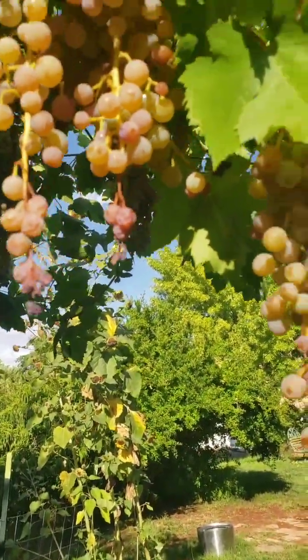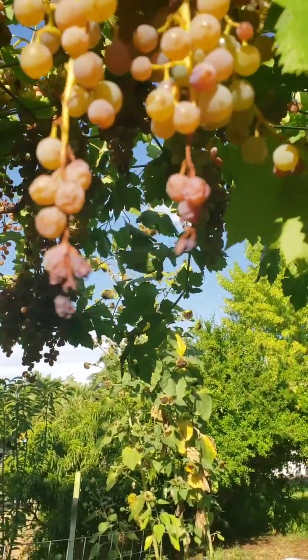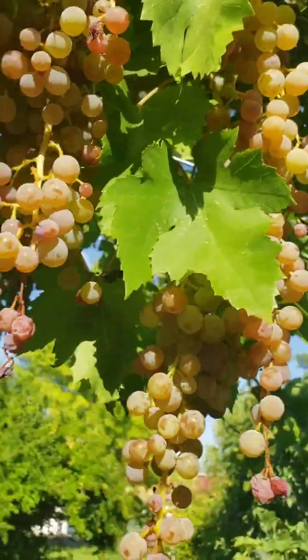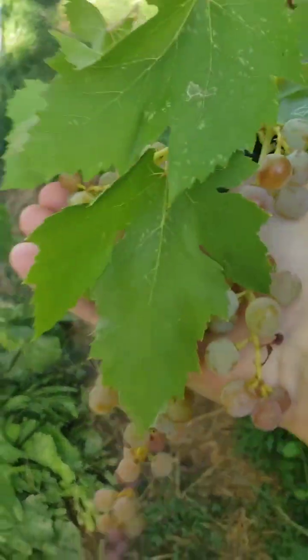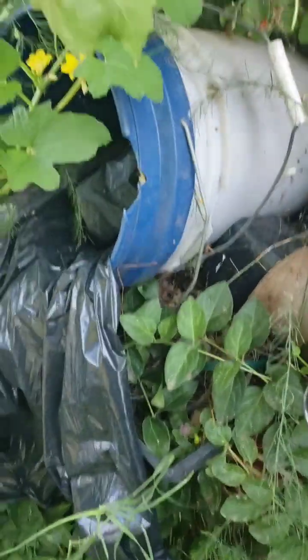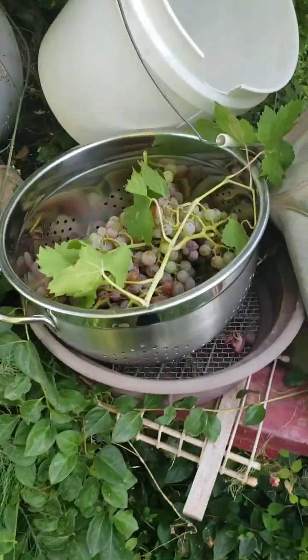So basically, I just come up here to the, you know, who needs to be explained how to harvest a grape? I just use my scissors and cut it right above the cluster, and I prune them back anyway, so it doesn't matter if I get a few leaves. And those leaves are delicious to eat. You can blanch them and use them in all kinds of dishes.